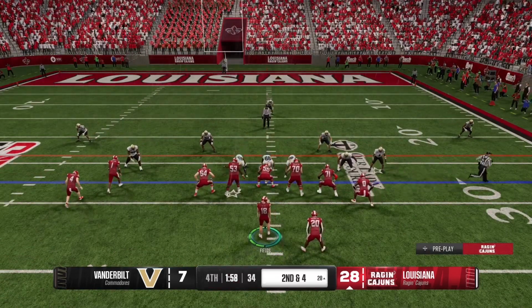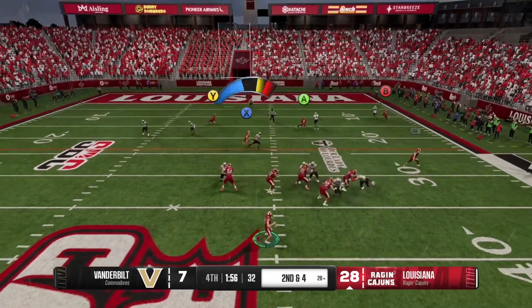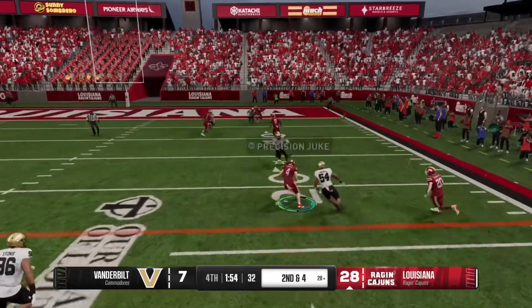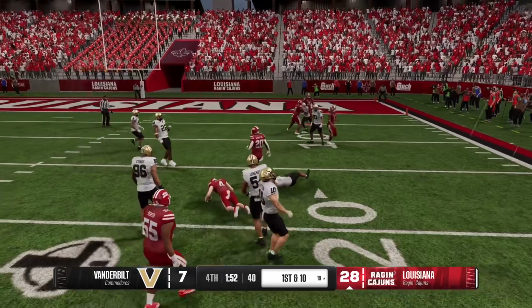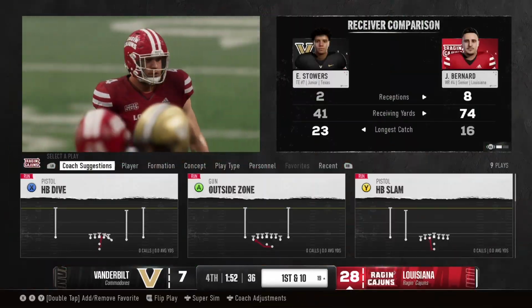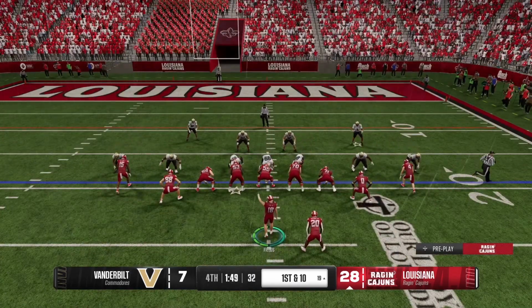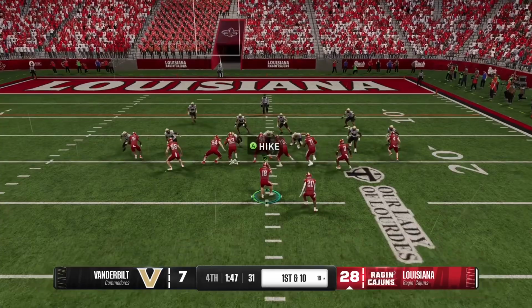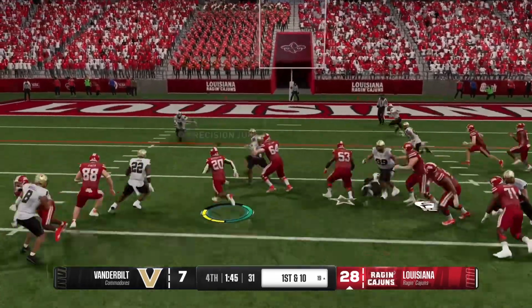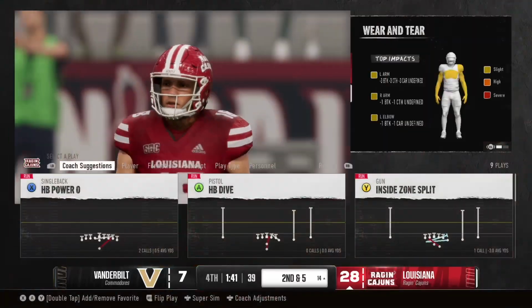2nd down coming up. He's looking to throw. Grab near the sticks. It's Bernard. Brought down to the ground. He has enough for the first down. Another Louisiana kick. They've moved it to the 19. First and 10. They're going to run it. They pick up half of it. It'll be 2nd and 5.